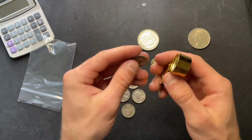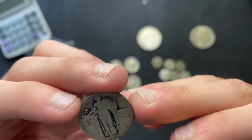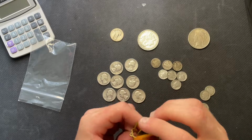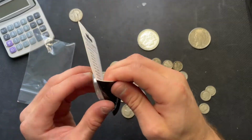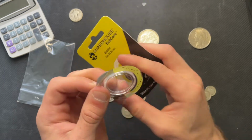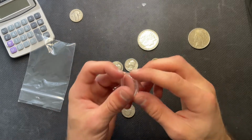I believe the date is 1926. 1926S. It's funny because of everything on here, the best thing you can see under the loupe here is the S mint mark. Really no significance on me purchasing it. I just kind of like them, and I've been stacking them a little bit if I can come across them. If they have readable dates and readable mint marks, I do grab them typically out of the junk bin.